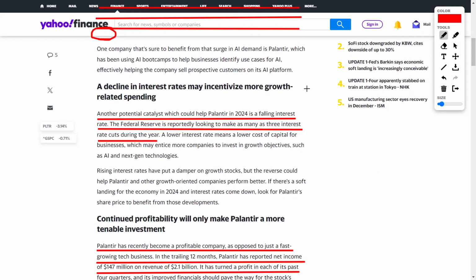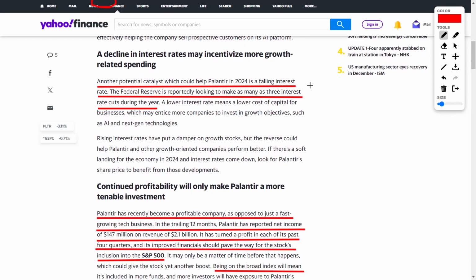Another potential catalyst that you should be aware of is that Palantir is going to have a very strong 2024 in regards to their overall macroeconomic economy. And what do I mean by this? The general economy is anticipated to perform very strongly in 2024 due to falling interest rates. The Federal Reserve is already contemplating and thinking about making as many as 3 interest rate cuts during the year. And although this is not going to help Palantir individually, it is going to add a huge catalyst to the general economy and stock market.